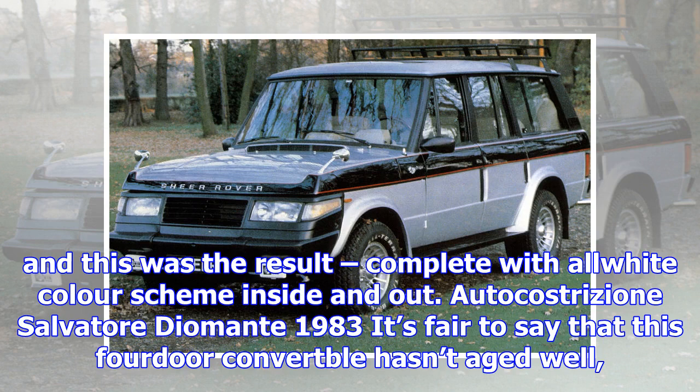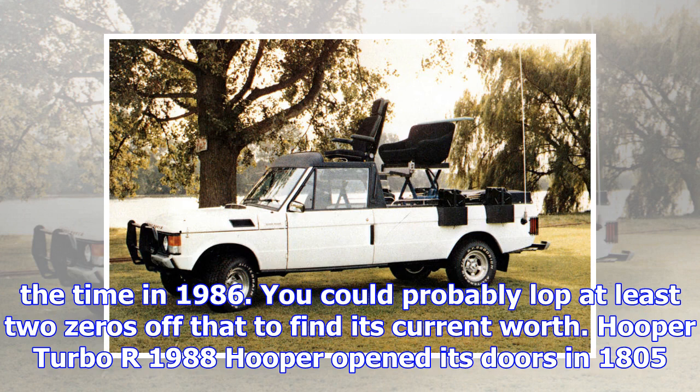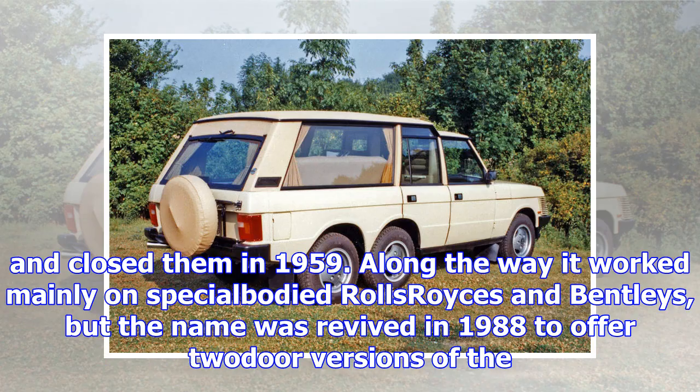Auto Costruzione Salvatore Diamante, 1983. It's fair to say that this four-door convertible hasn't aged well, but then did it really look desirable when new? Proof that money doesn't buy taste. This Italian take on the Rolls-Royce Silver Spirit cost around £200,000, about $300,000 at the time in 1986. You could probably lop at least two zeros off it to find its current worth.